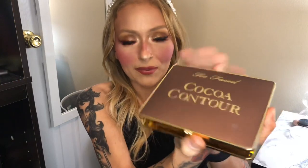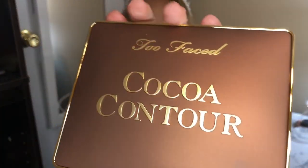All right, and then last but not least, I have the Too Faced Cocoa Contour Palette. Again, everyone this month got the Glow Recipe Avocado Sleeping Mask as well as the Too Faced Cocoa Contour Palette in their premium box, which I think is fabulous. Thank you for giving all of us something really good instead of us having to hope that we get a certain variation. So this is what the palette looks like on the outside. Really sleek, really beautiful. I think Too Faced normally does a really great job with their packaging. And it does have a really large, really pretty mirror, really good quality.